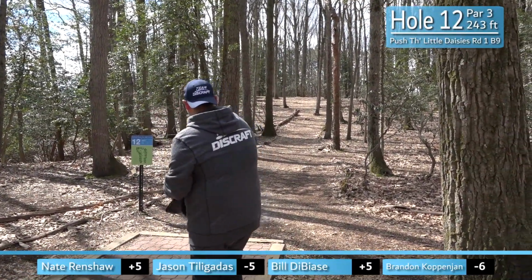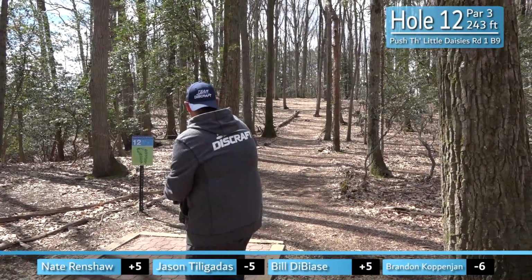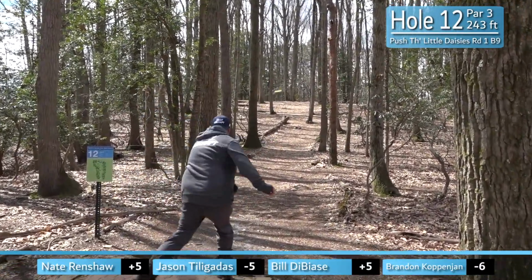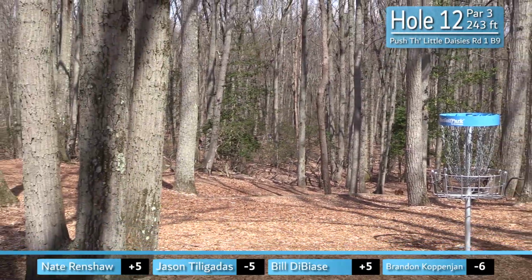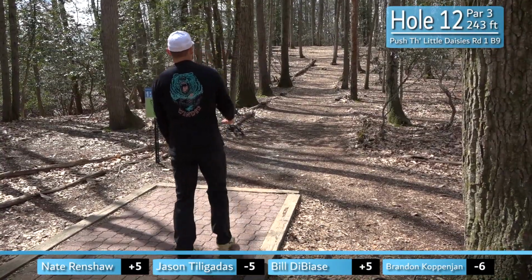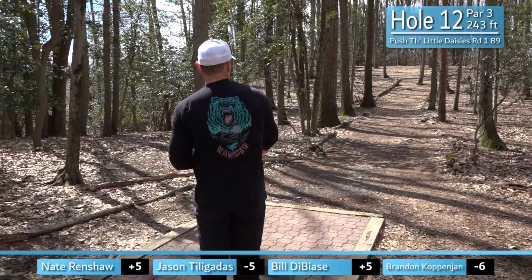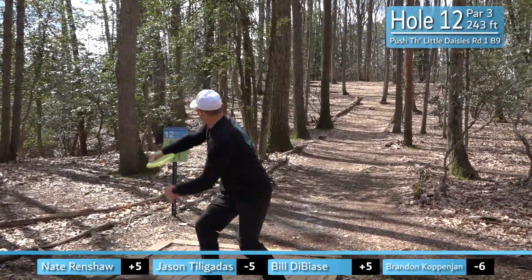Brandon trying to take the high wide route, takes it just a bit too wide, and he's going to be very short left. Not where you want to be. This is definitely more of what you're looking to do, whether it be that height or higher, but get it through that last couple trees and skip up towards the green.